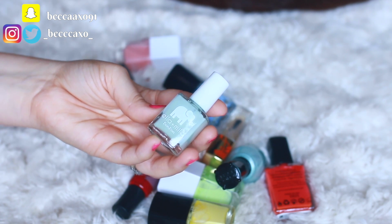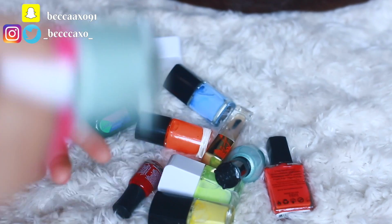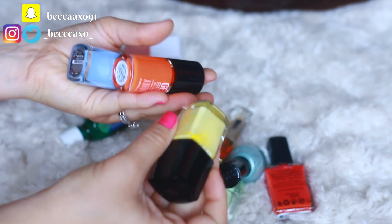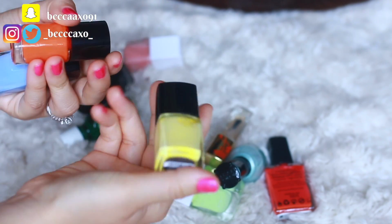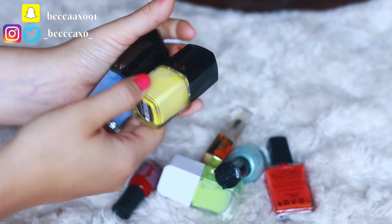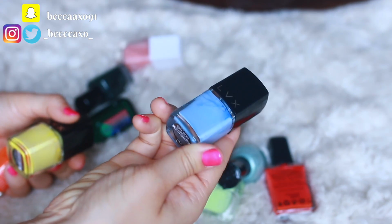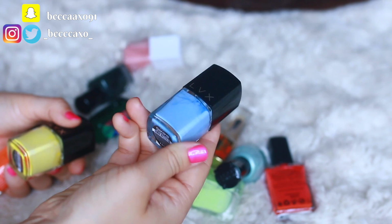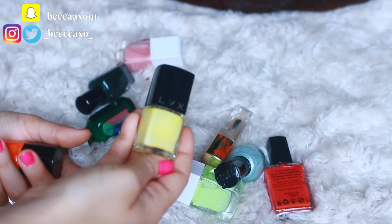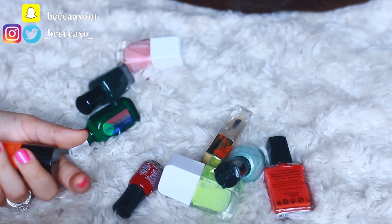The formula of this is very streaky, not very pigmented at all, and it's not my favorite, so I am gonna toss that one. I think all of these I got in a BoxyCharm or an Ipsy bag or something. This is from the brand LVX. I actually have two nail polishes from this brand. This one here is called Lemon Drop, and then we've also got Serene. Serene looks very similar to St. Clair from KL Polish, so that's one I'm going to get rid of. This one called Lemon Drop here I think I'm also going to get rid of. I just don't really gravitate towards yellow nail polish too often.